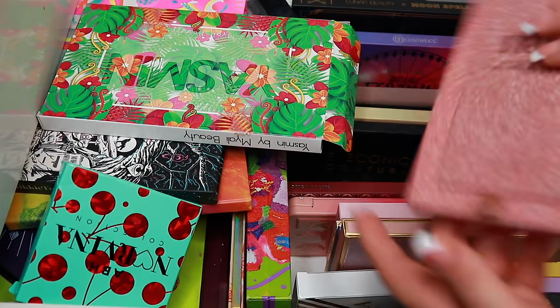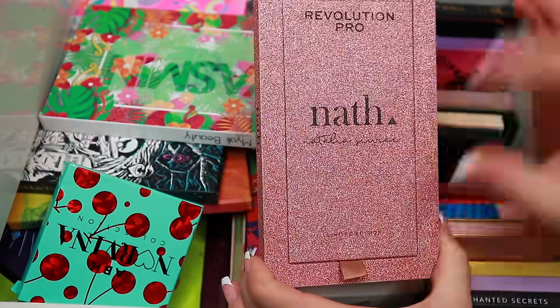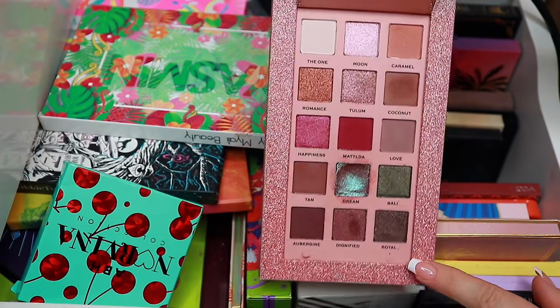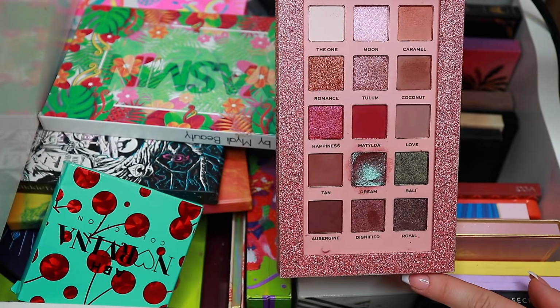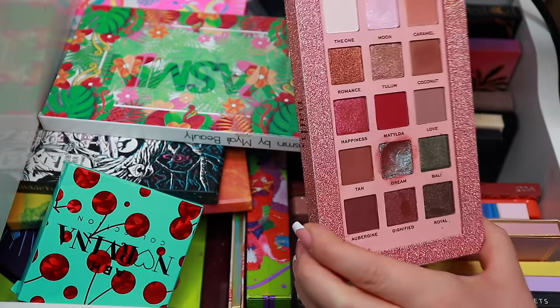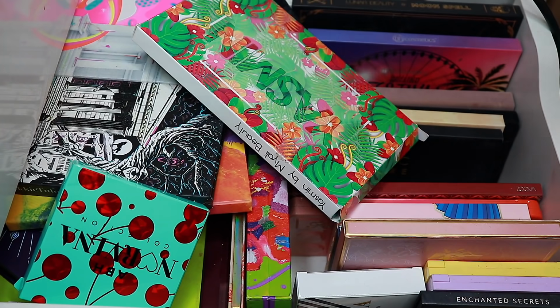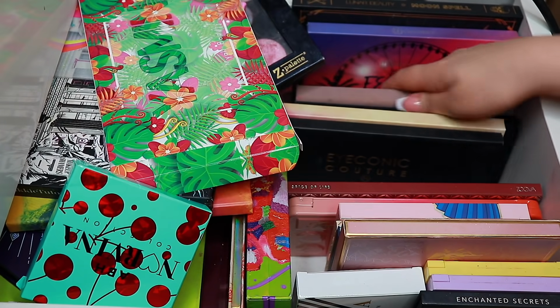Then we have the Revolution Pro NAF palette. These are the only ones that I love from Makeup Revolution. But I will declutter this. Haven't used it that much. I have used it, not that much.